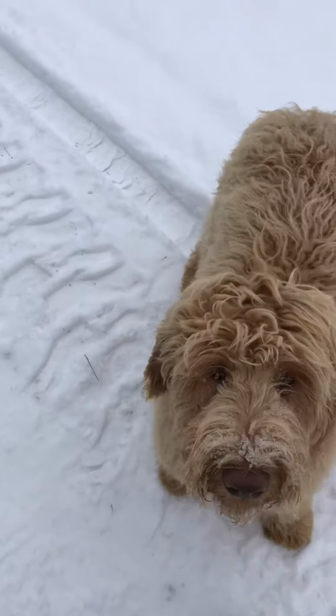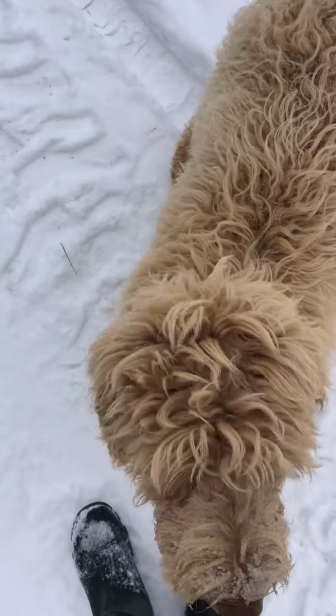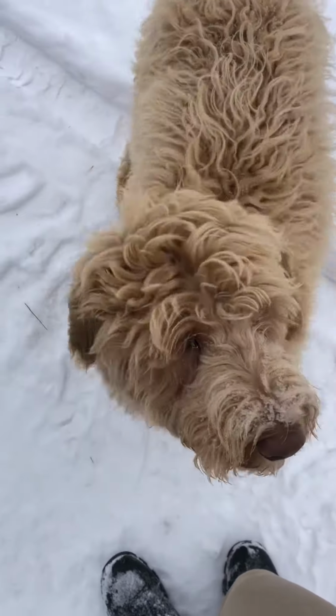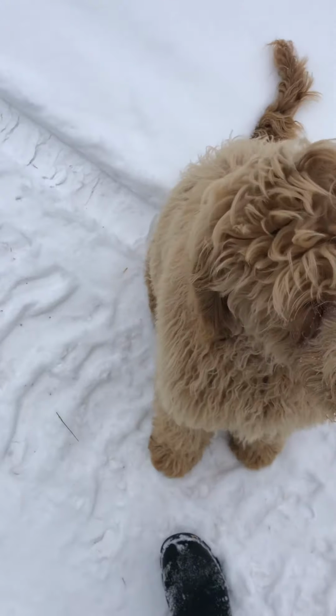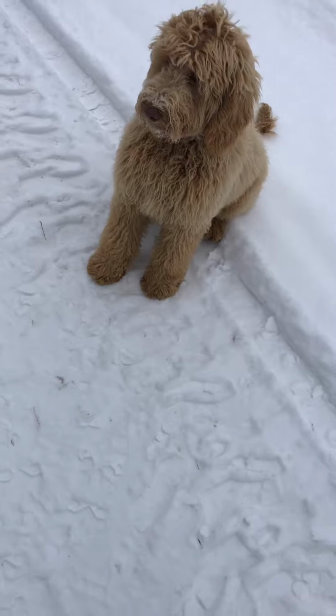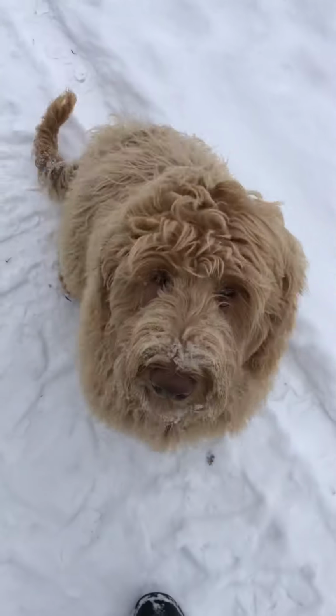And tell him sit. He's like, it is cold, but we are not going to repeat the command. Just going to hold the treat above his nose. Good boy. We'll do this again. And tell him sit. Good boy.